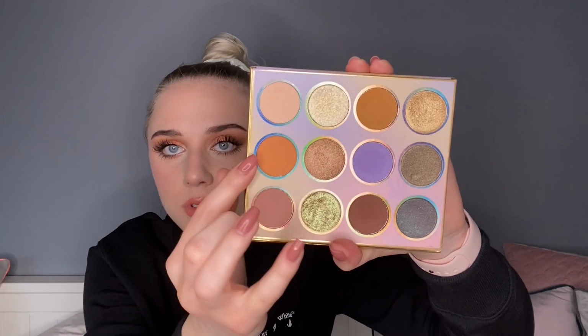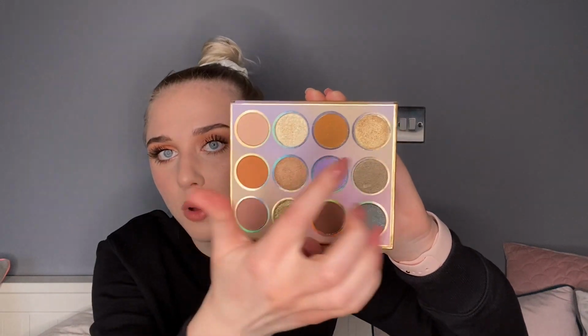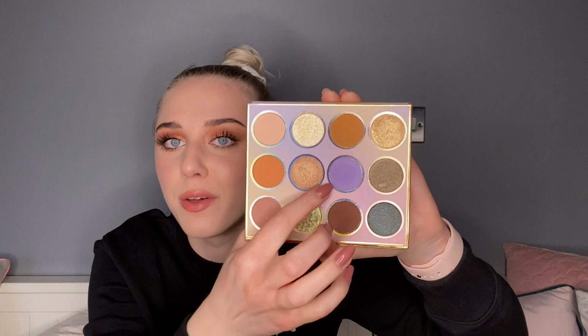You get some warm tones. You get this like beautiful gold, yellow, green. Then up here you get yellow gold, a few nice just gold simple shimmer shades, and the purple. You can do a one shadow look with this and then just add a bit of a shimmer on top, and it just looks incredible. Like, this purple here is the showstopper. It's amazing.